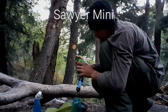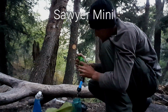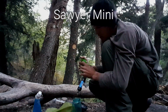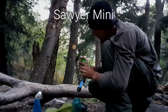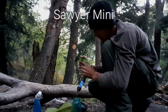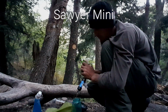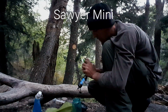I finally, I think, have a hole in this filter bag. Which is wild because I've used it. Well, it's not wild. They're cheap. These are not expensive water bags. And they've lasted me quite a while, so if it's just now sprung a leak, I've got more in reserve at home. Platypus makes these squeeze water bags.